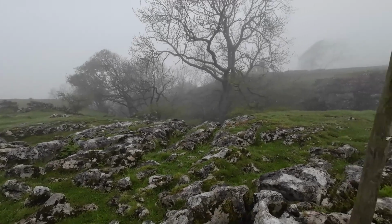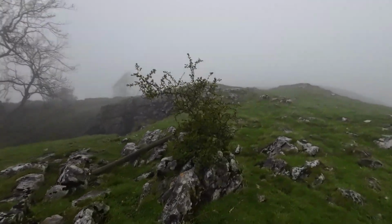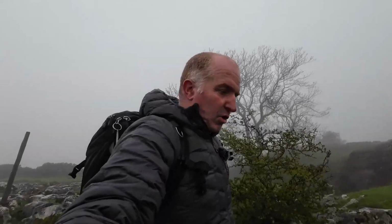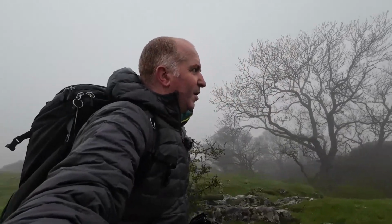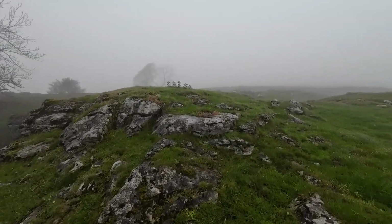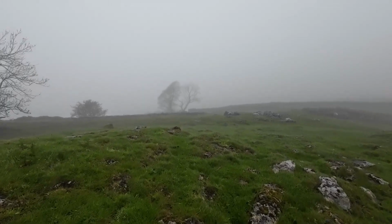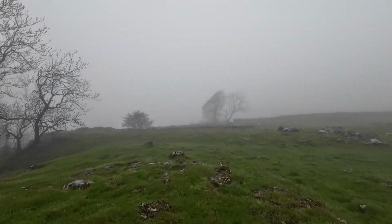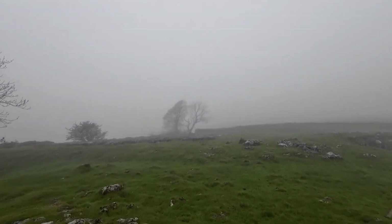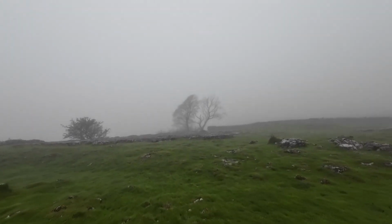Right, I've got to the top of there as you've seen. But look what I've spotted. A couple of trees in the fog. Who could not resist? We have got a bit of limestone round here as well. But oh, there's a wall as well. Limestone, wall, trees. Oh. Let's see what happens with this.